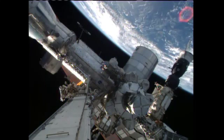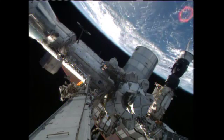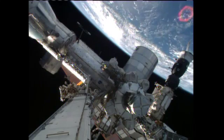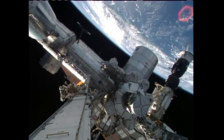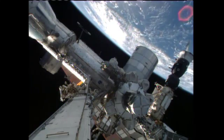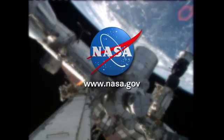All six crew members are expected to finish up the day today with an automated transfer vehicle emergency response plan review. And then they will look forward to more unloading of Albert Einstein and getting to work with science investigations on board.